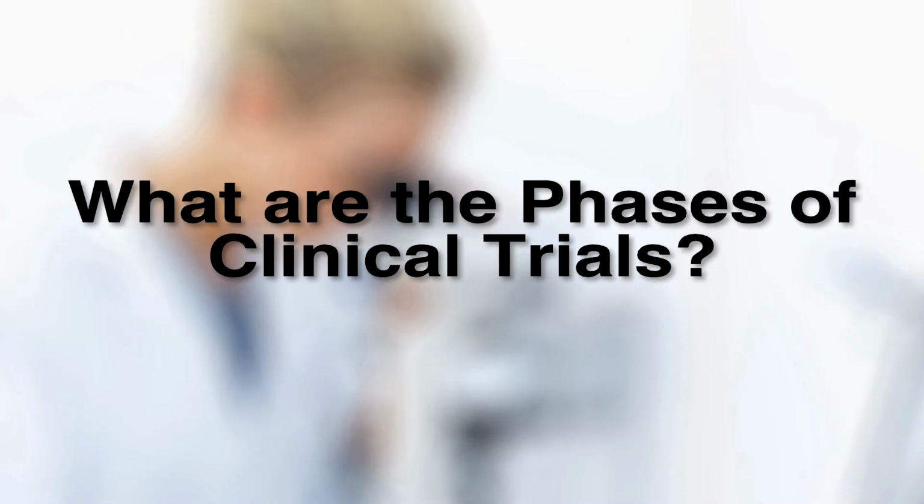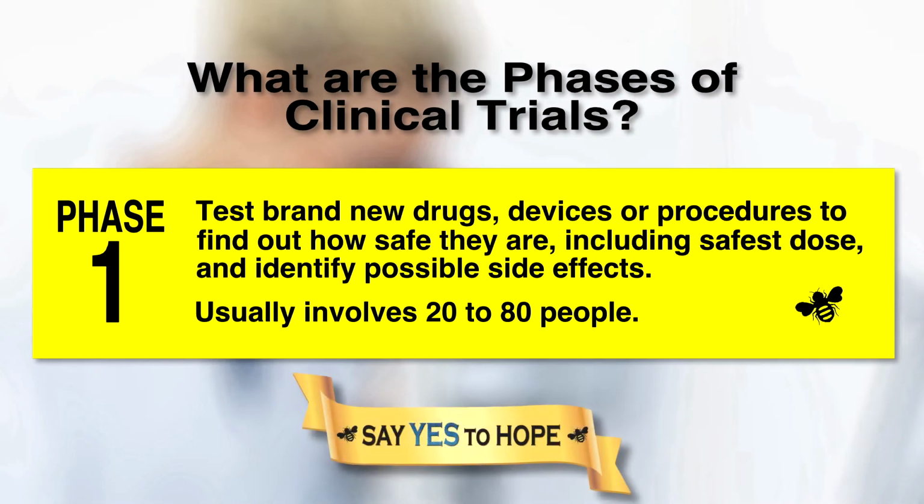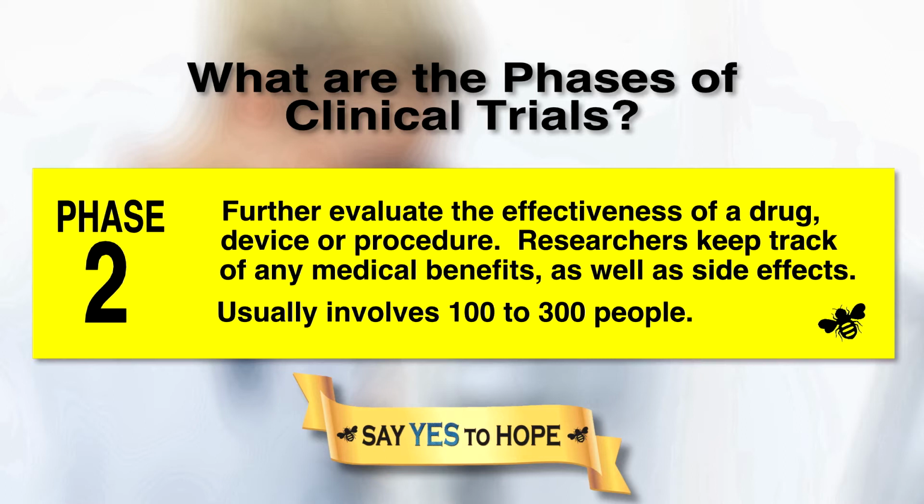What are the phases of clinical trials? Phase 1. Test brand new drugs, devices, or procedures to find out how safe they are, including safest dose, and identify possible side effects. Usually involves 20 to 80 people. Phase 2. Further evaluate the effectiveness of a drug, device, or procedure. Researchers keep track of any medical benefits as well as side effects, usually involves 100 to 300 people.